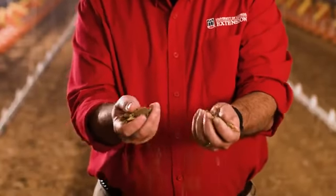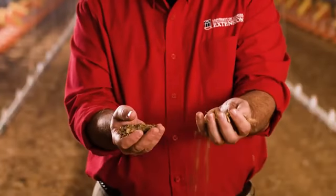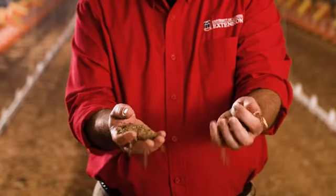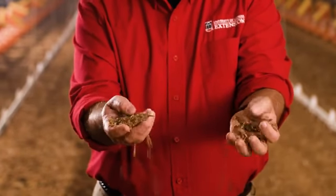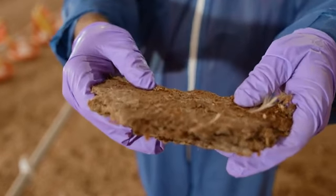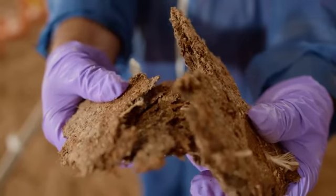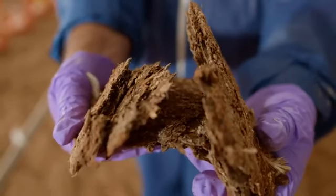And this is a good example of some dry, friable litter. Friable is a litter that's dry, it's not clumped together, and it just kind of falls through your fingers. And it's in good quality. What we want to avoid is caked litter. This is getting hard, compacted. There's a lot of moisture here. There's a lot of nitrogen here. And this is going to be an indication that we haven't done a proper job of managing the house.